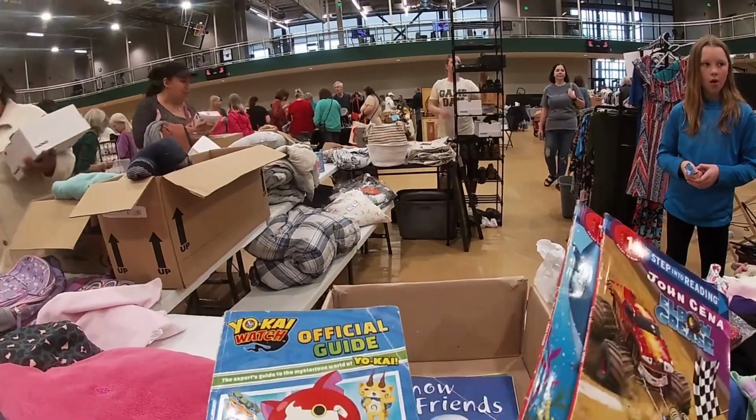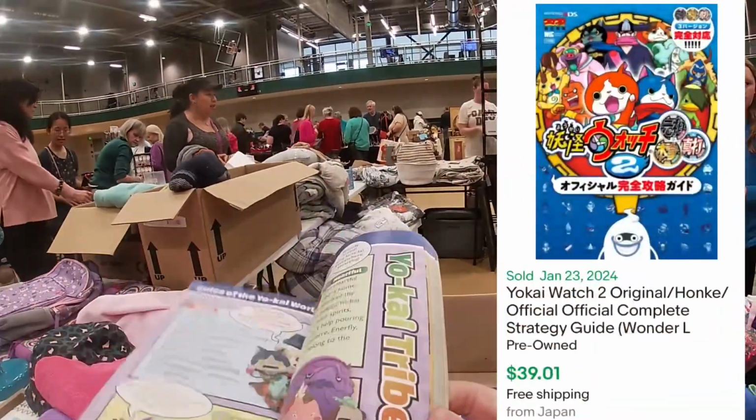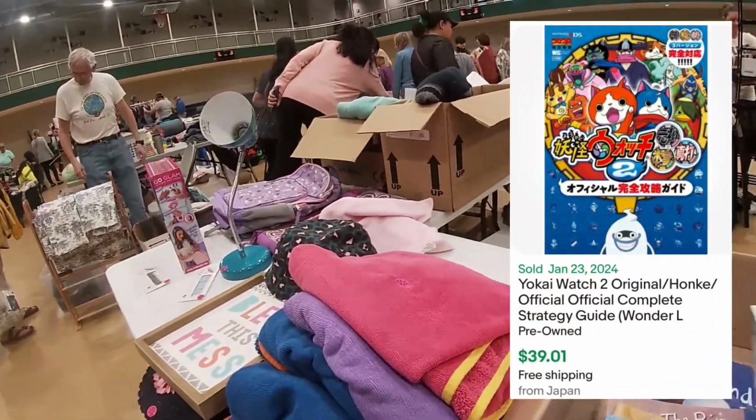This Yo-kai book right there is in English. If you find any of the ones that are in Japanese, definitely scoop them up.